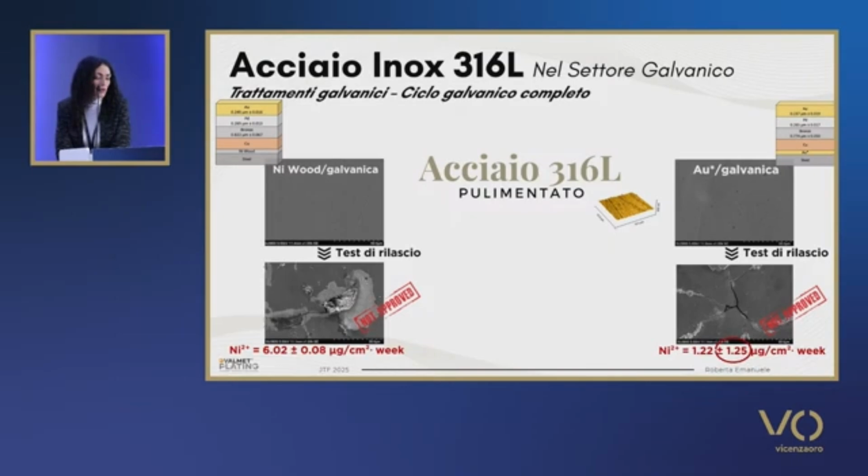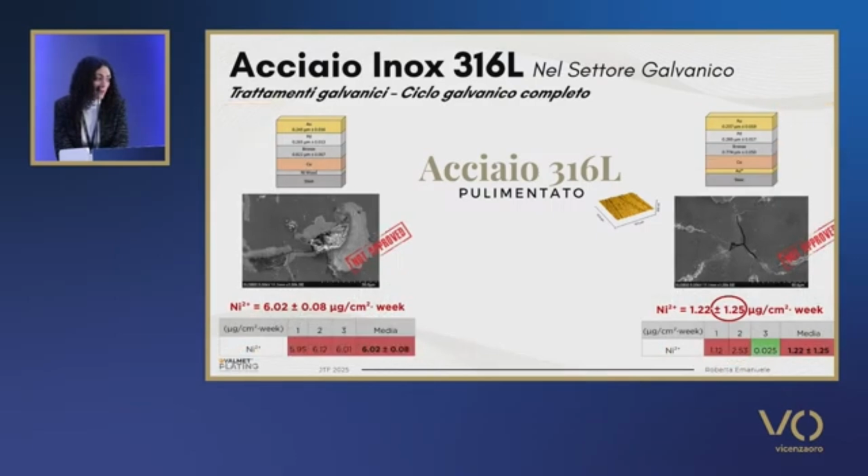The data we obtained on the samples with the final layer of gold gives us good results. 1.25 is the measurement of the gold layer. In the case of the samples galvanized with nickel, the results are similar. In the case of the gold layer, there's one sample that released less nickel, complying with the law, 0.025.